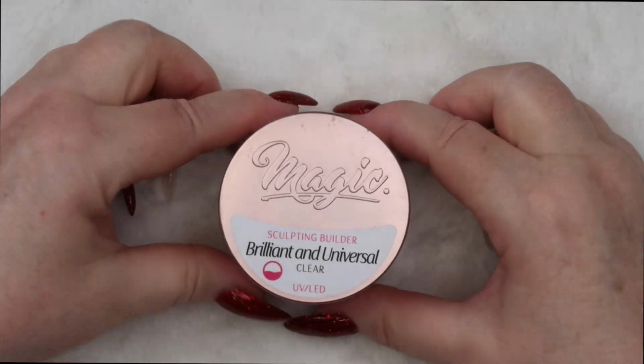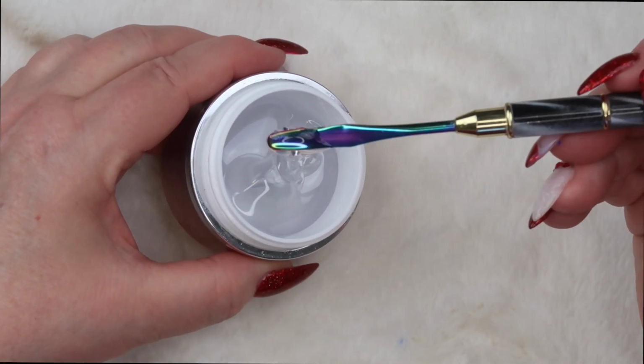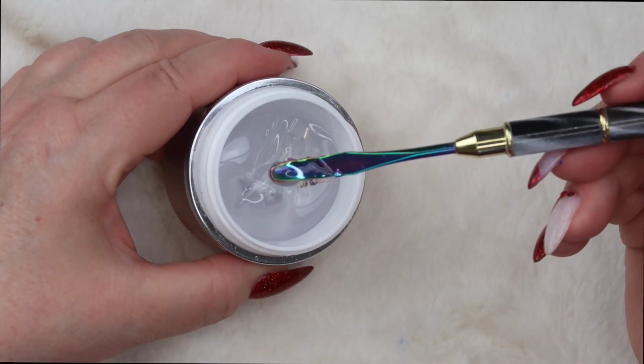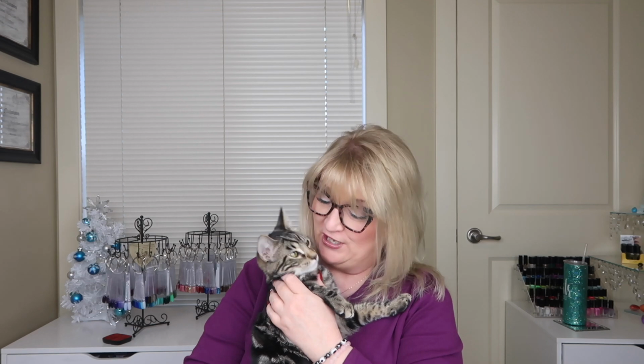And then Brilliant and Universal is a thinner viscosity builder gel, and I will use this over top of glitter to encapsulate. And it is so strong. This one does heat up a little bit. And then lastly, of course, Jake.